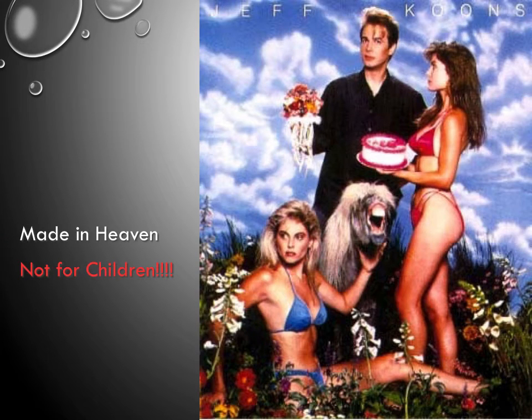Now, the Made in Heaven series that he did. I chose the easiest pictures for you to accept. Like I said, if you walk into this area, it is not suitable for kids. It is pornographic, and there are things online. If you look up Jeff Koons, you just have to be careful with what buttons you click and what pages you go to. So, just FYI.